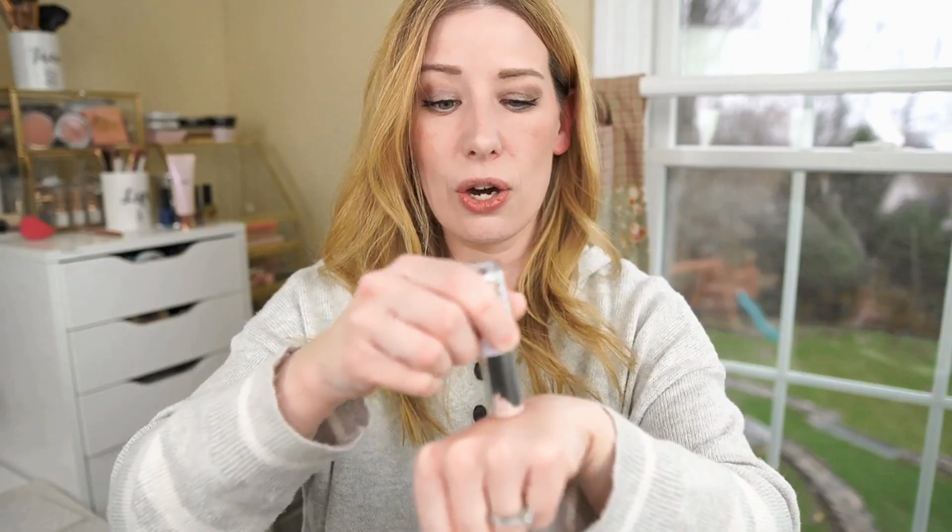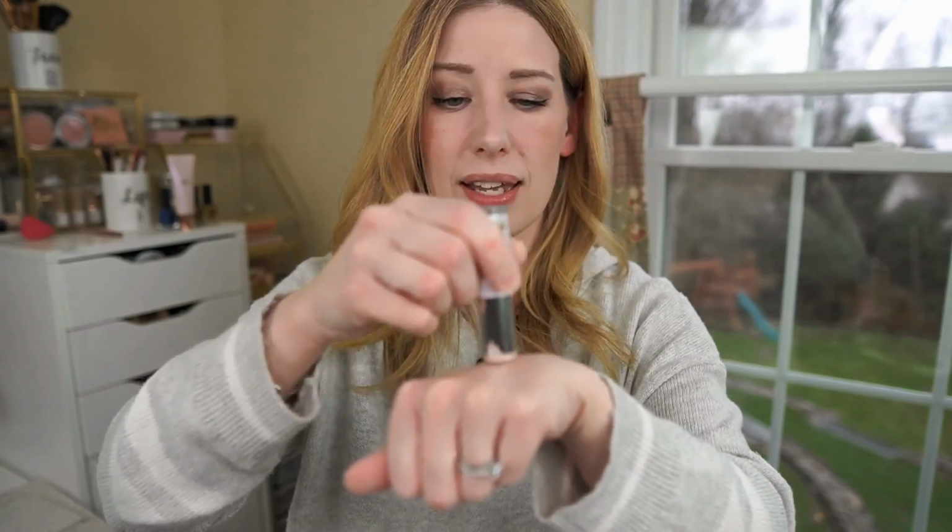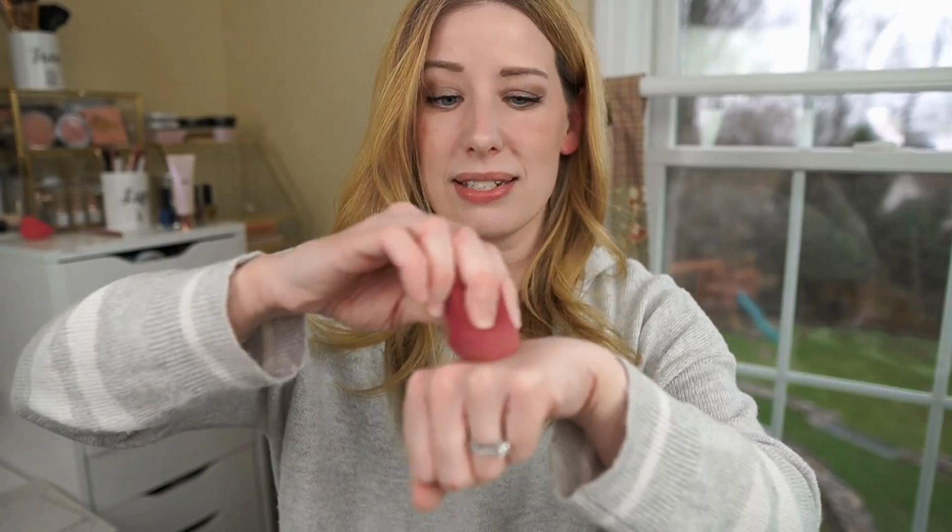Also, the Physicians Formula Butter Highlights, those are super intense cream highlighters as well, which I'm not, again, a fan of, but I'm going to go ahead and show you how to apply the stick ones first. Again, you can go ahead and just draw them right on if you'd like to. I normally with these like to just draw them right on my hand like this, and then I take my damp beauty sponge and just apply them that way because I like way more of a sheer highlight.